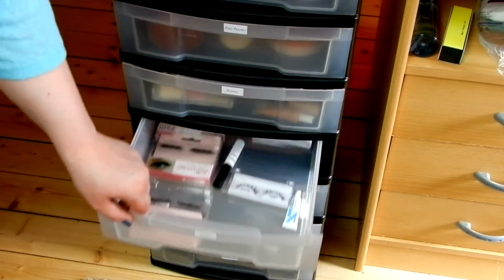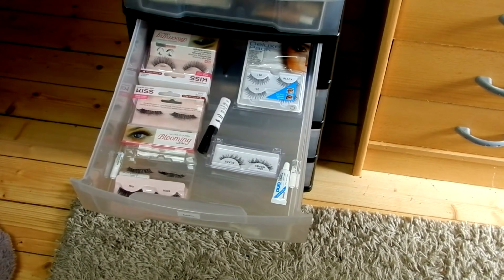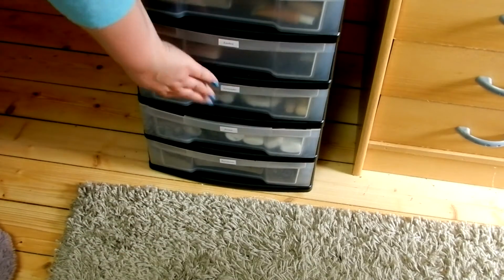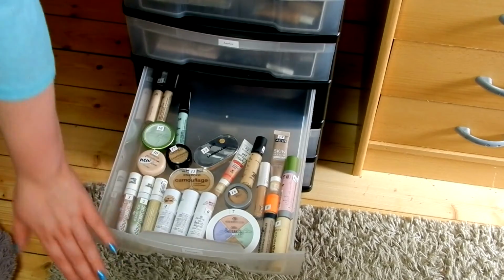In this drawer I have lashes and lash glue. I don't have an inventory system or anything for this yet because I'm still waiting on my House of Lashes lash storybook to come in. So once that comes in, these will be organized, but for now they're just kind of tossed in there. I mean, they're kind of easy to see what they are anyway. And in this drawer we have concealers and color correctors.